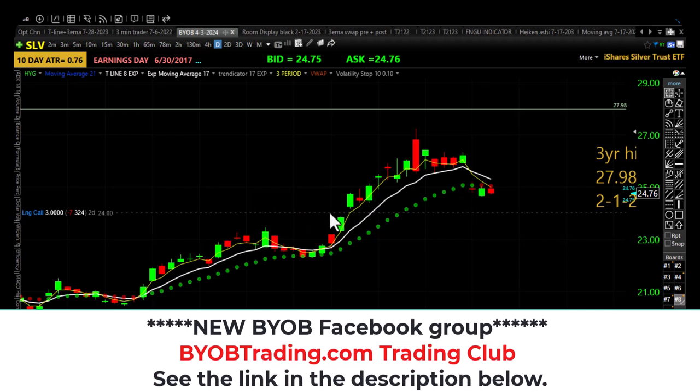But notice, still in an uptrend. In order to be in a downtrend, they've got to break this low. Okay, got to break that low to be in a downtrend. So still in an uptrend even though they've pulled back for a couple days.